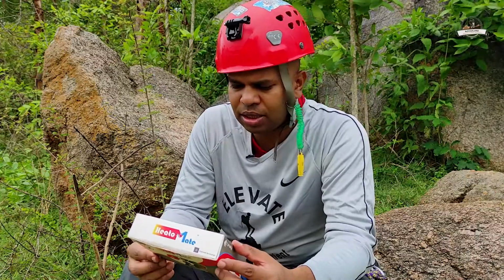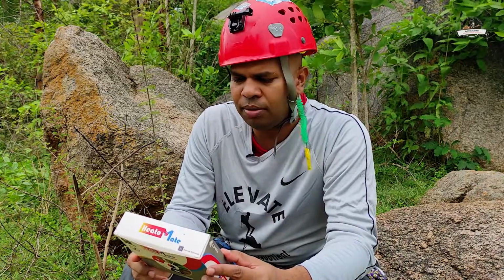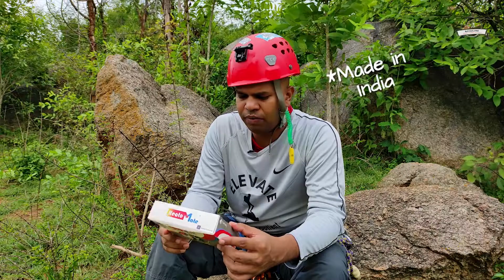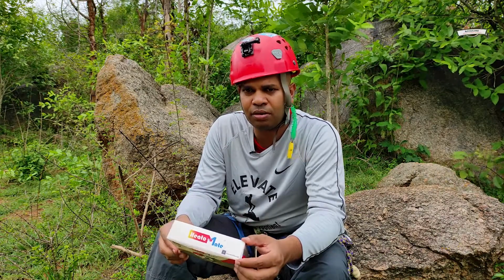The product has 12 months of shelf life, that's what is written here. It's made in India. I want to see whether we can use this for our camping trips and backpacking trips.